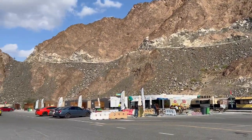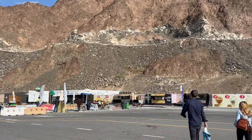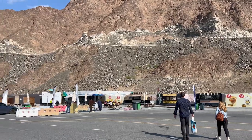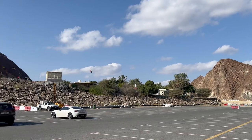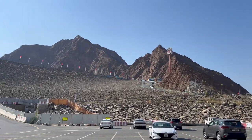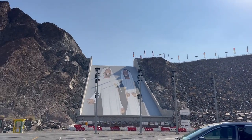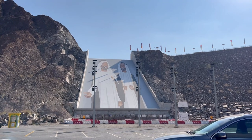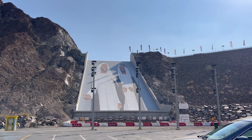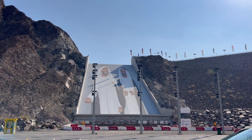Where we are right now is pretty much the rest area before you get up to the dam, all these cafes. So we gotta go up basically, right up there. And that's a beautiful portrait right there. Baba Zaid on the left. And Sheikh Maktoum on the right.